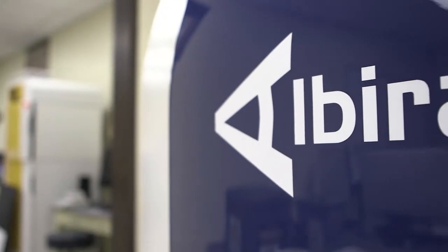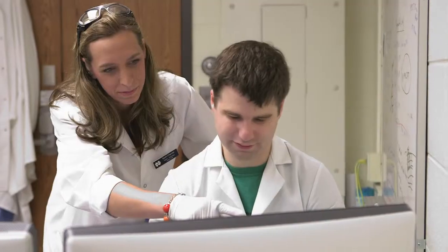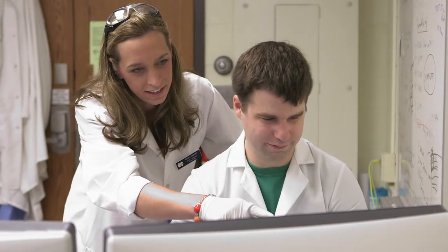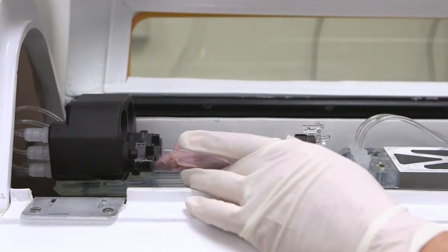This has been a critical acquisition for the core facility here at the University of Notre Dame because it truly galvanized our facility and gave us access to critical application areas that we previously could not reach. For example, on my Albira PET SPECT CT, I have faculty, graduate students, postdocs, undergraduates, and even high school students using this equipment independently to execute their own research projects.